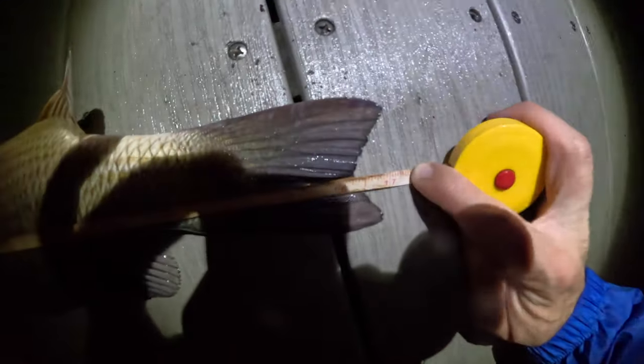From the tip, all the way. Woo! Nope, it's actually 17 on the dot. You see it, you have it. Sorry, my measurement is not clear enough, but it's 17. It's right there. 17, guys. 17-inch mangrove snapper. Let's go.